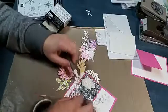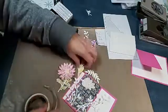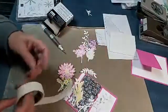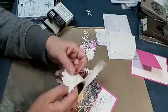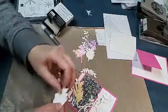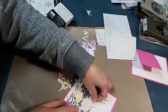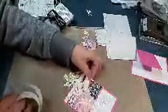Let's just add some more things here. And a little bit of yellow. Now I can pick them up with my piece. Sorry, I may have been off camera. So I just picked up a glue dot. And I think I'll put a dimensional on the back at the top, just to give it a little more interest. Alright. I think we'll just put that on.